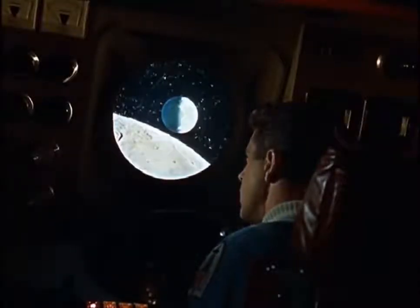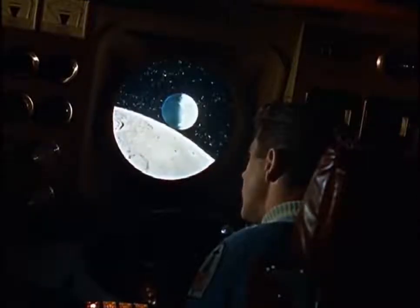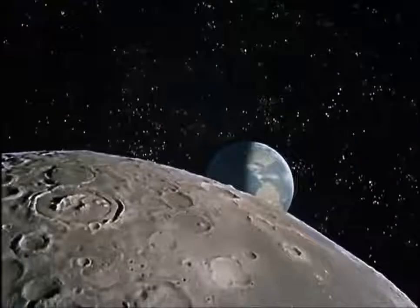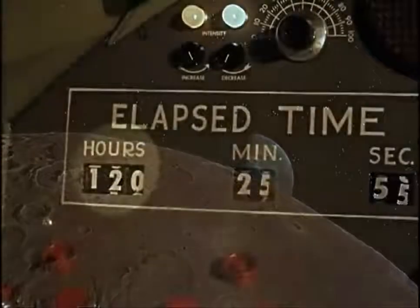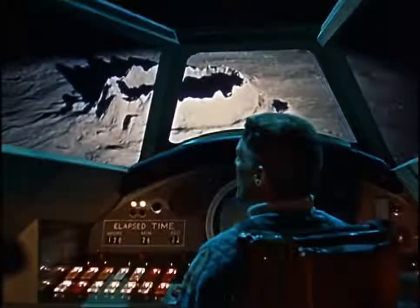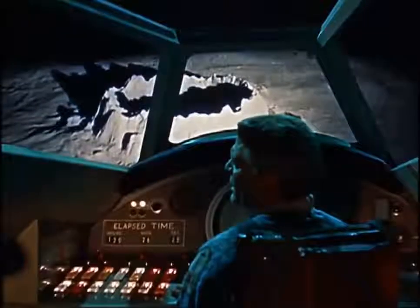RM1, Station 1. We are now seeing the Earth disappear behind the moon's rim. This will be our last radio message until you see us on the other side. Roger, RM1. Good luck. I see what looks like a tremendous crater ahead. Bill, what does the contour mapper indicate? Depth of crater is beyond range of contour mapper.